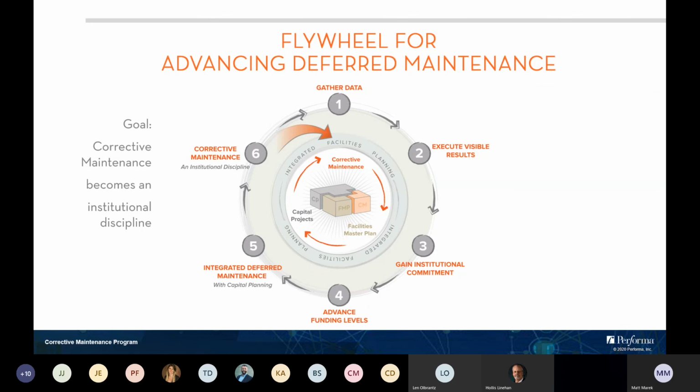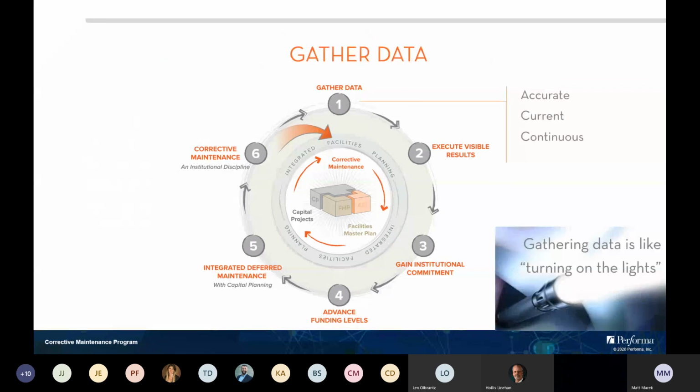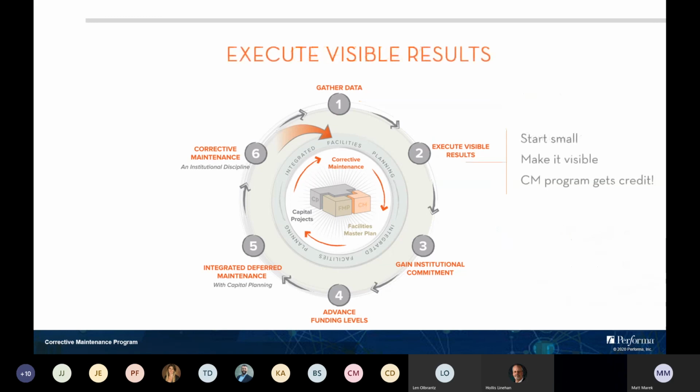I'll go through it with the goal that corrective maintenance becomes an institutional discipline. It's not just a facilities management problem. It is something you're tasked to manage, but it has visibility throughout the entire organization. So the first step is just gathering that data, ensuring it's accurate, current, and continuous. And we like to say gathering data is like turning on the lights, and that's your facility condition assessment process. And then you want to start small, or you might need to start small, I should say. I'll give an example. One of our clients had identified $30 million in deferred maintenance.